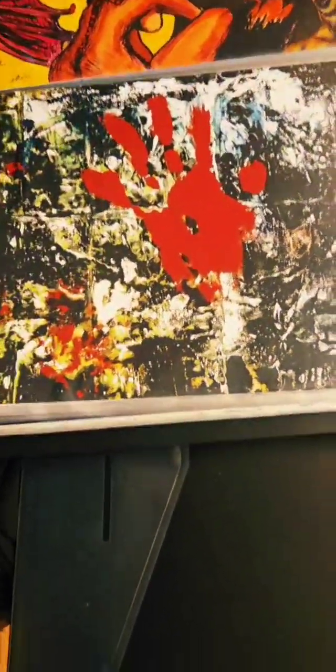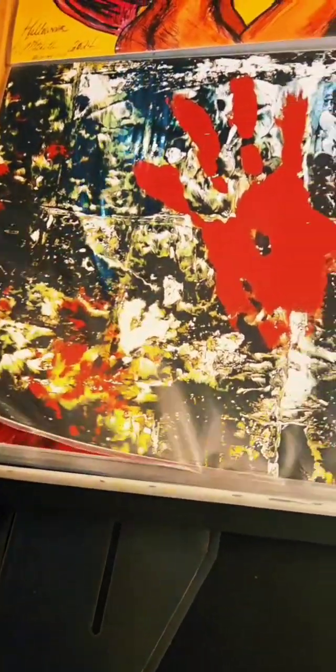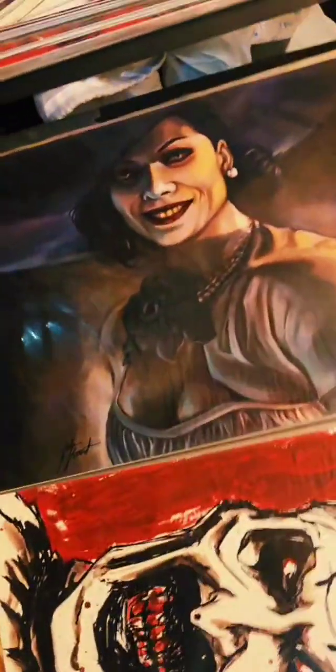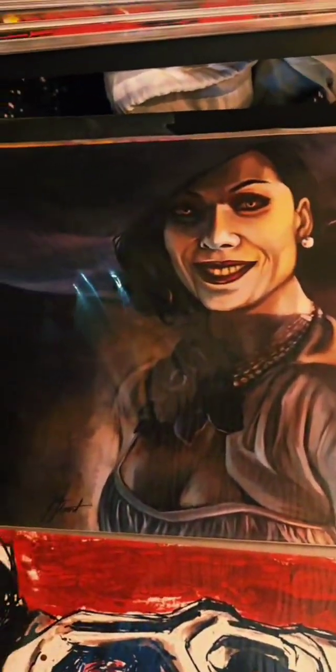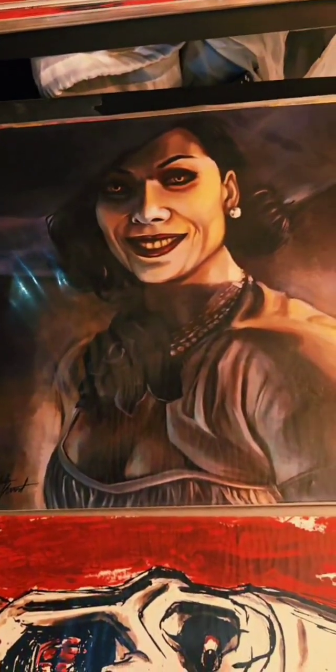Needless to say, it came out wonderful, and it was one of those two pieces that I thought was good when I did it. Now we'll go on to still art. The art of Julia Stroud, Lady D from Resident Evil, about six years ago. Digital oil painting, amazing art.